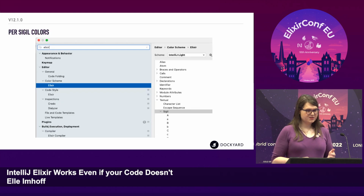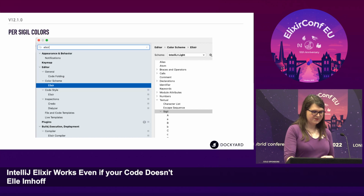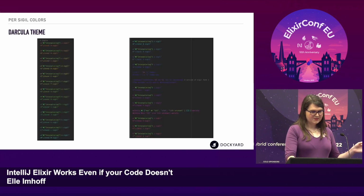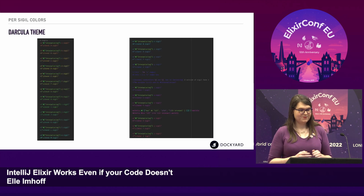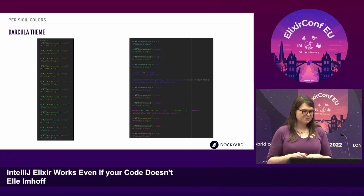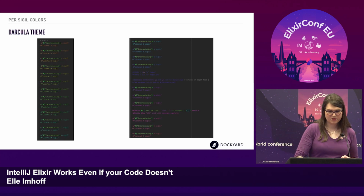With the introduction of more sigils that are common in the ecosystem like E, H, and L, allowing each sigil to have its own color became crucial. You can go to Editor, Color Scheme, Elixir to customize the color scheme in general, and the textual sigil and the specific letter to customize the specific sigil from there. Both the light theme and the far superior dark yellow theme had the colors of each sigil equally distributed around the hue wheel in the HSB color coding, so they're spaced about 14 degrees apart so that there's still good contrast, even with 26 colors.